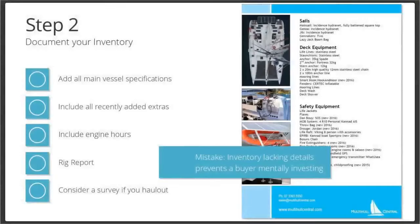Documenting the boat is also a really important step towards marketing the vessel. So when it comes to specifications, the more detail we have, the better, because this helps allow people to invest mentally in the boat, as we noted there. How do you get all of that detail across? Because again, you're not doing yourself a service if the inventory is lacking in detail or lacking in features of the boat.